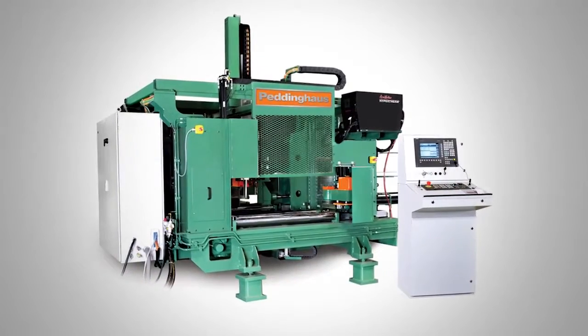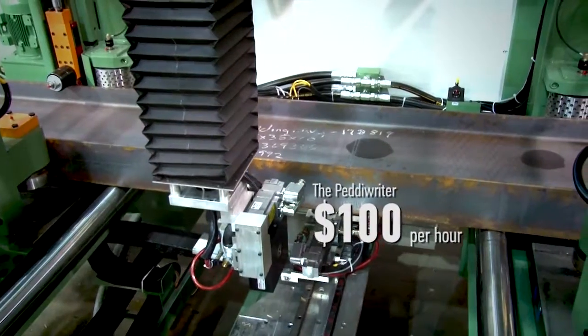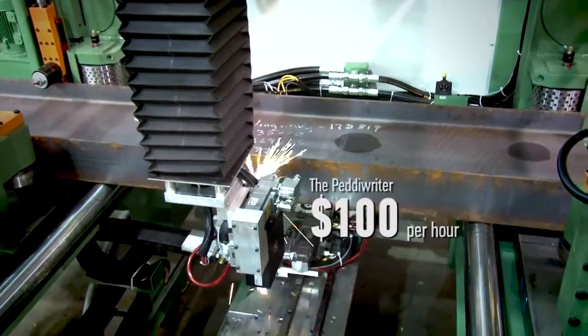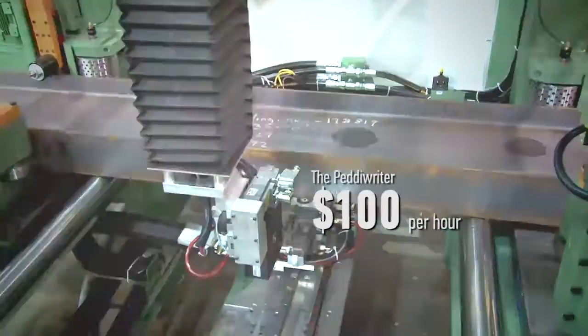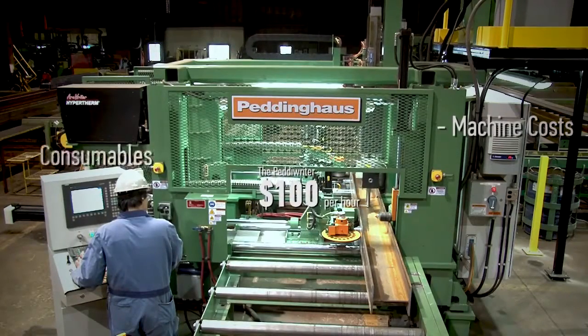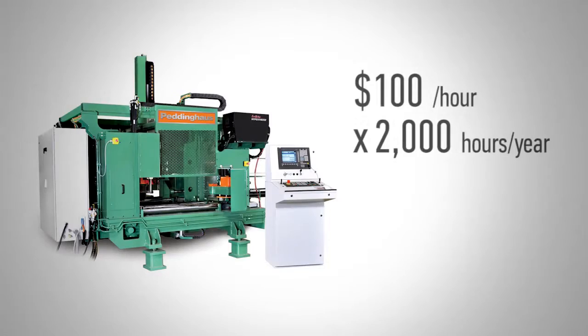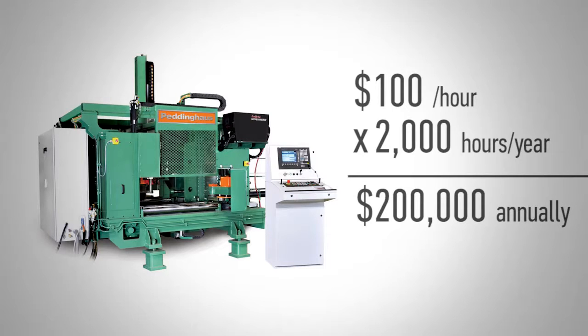With the PeddiWriter, labor costs are dramatically decreased. The PeddiWriter maintains an hourly shop rate of $100 per hour. This includes one operator at $50 per hour, machine costs, consumables, utilities, everything. That hourly shop rate of $100 per hour is applied over the same length of time as the 5 workers before, 2,000 hours. This brings machine costs for 1 year to $200,000.